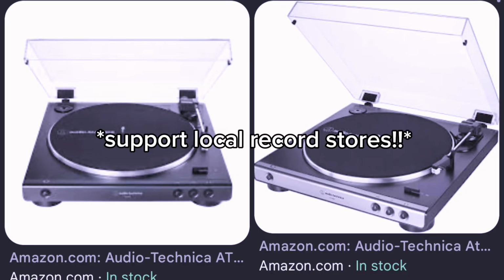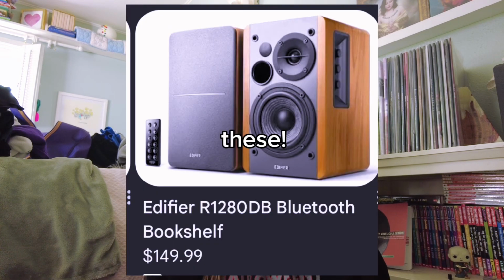In terms of player, if anyone cares, I have the Audio Technica LP60, I believe that's what it's called, in red. I love this player. I got it for Christmas. I really love it. I don't know what type of speakers I have, but I have the same speakers everyone else has, so really recommend. I know you're not supposed to keep your record player on the same surface as your speakers, but who's gonna pay for me to get extra space in my room? Not you. So don't complain about it.